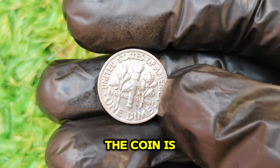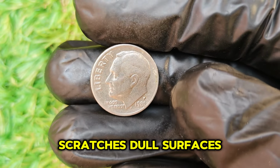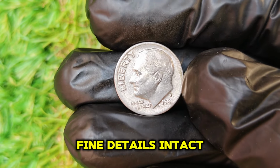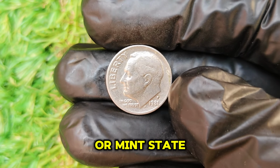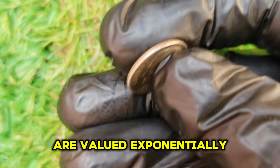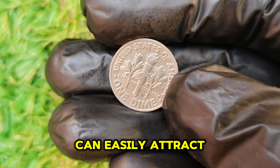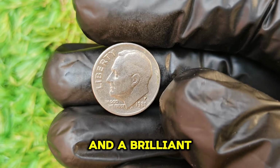The condition of the coin is everything. Most dimes that have circulated show signs of wear, scratches, dull surfaces, or loss of luster. But when you find one that's still shining bright, with all its fine details intact, it's a treasure. Coins graded MS or mint state by professional services like PCGS or NGC are valued exponentially higher. A 1981 P dime in mint state 67 or 68 condition can easily attract serious collector attention, especially if it displays sharp details and a brilliant finish.